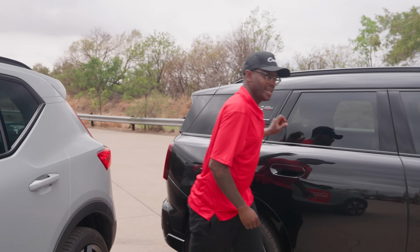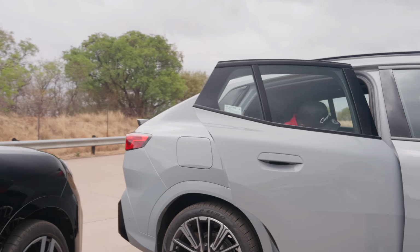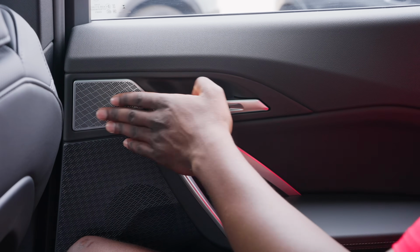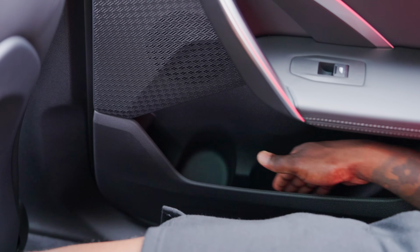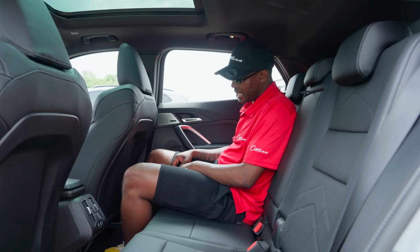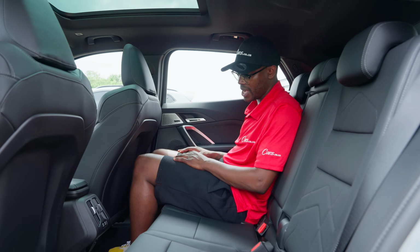That's it from the Mini. Let's check out the X2. Okay. Inside of the X2, Harman Kardon sound system. Lots of storage space here by the door, and then plasticky feel here, but no sleeve or no pocket for you to store anything here.